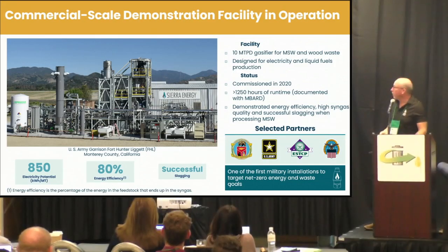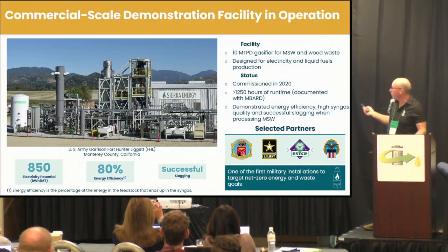This is our facility, as mentioned, down at Fort Hunter Liggett. The run time when it was commissioned, some of our partners in the military, California Energy Commission, and some of the other folks that have been helpful in getting this out there.